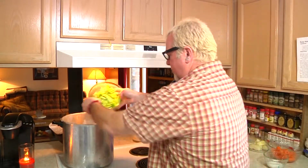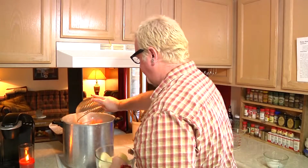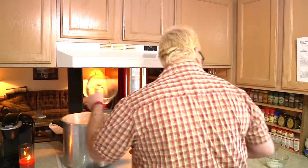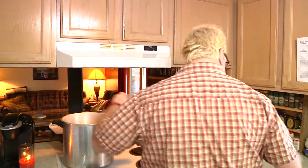Now watch, boom, veggies in. We are almost ready to start cooking. Salt and pepper in. And now 16 quarts of water.